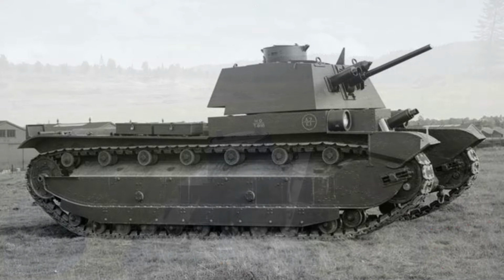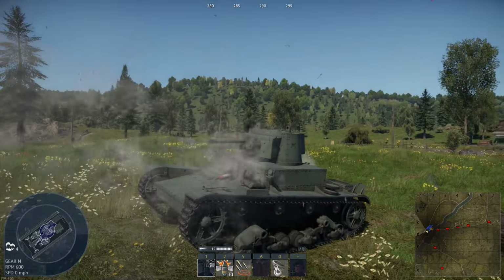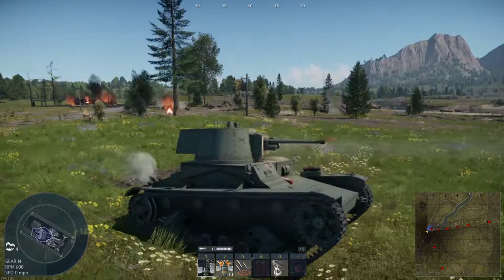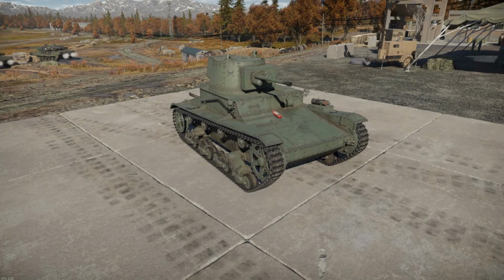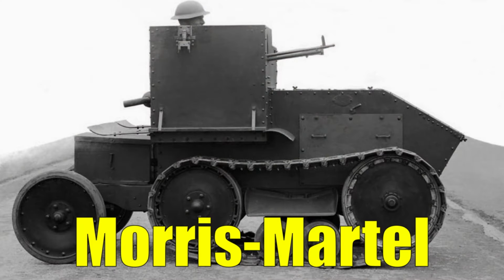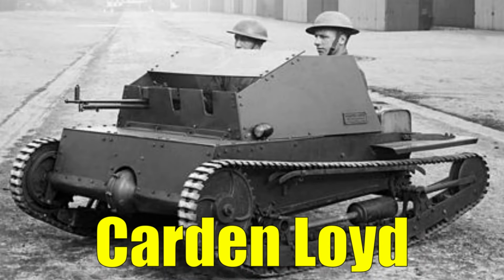Of course, there is one more design in the ever-famous Vickers 6-ton tank, which is already in the game in the Finnish subtree, and four were used for training by Britain, and so it could be added in the British tech tree relatively easily. Like with France and Germany, there was also a number of machine gun armed British tanks and tankettes from this era, primarily for use in the colonies and as reconnaissance tanks, from the 1 and 2 man Morris Martel to the more famous Carden Lloyd and light tanks Mark 1 to Mark 6.